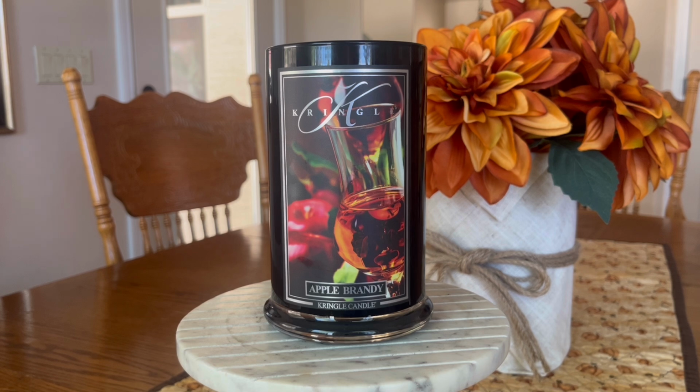So this is one of their standard 2-wick, 100% soy tumblers. We have this translucent black packaging that is synonymous with their Reserve fragrances. This is part of the fall 2024 Reserve collection. I believe that there are 6 fragrances offered total in the collection. This specific candle that I am reviewing today has a pour date of August 20th, 2024. So this candle is really only about a month old at the time that I am filming this.